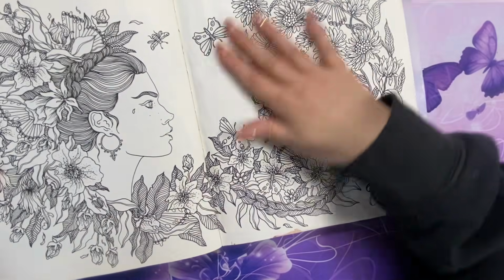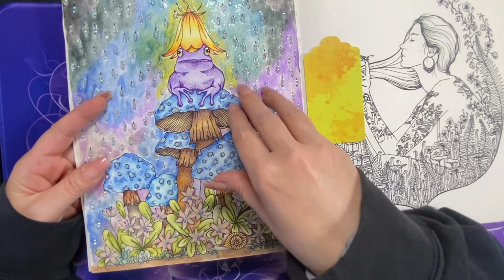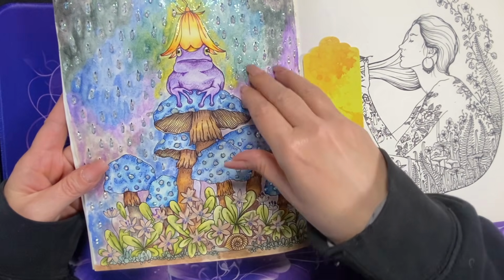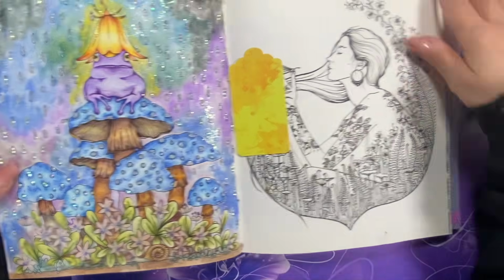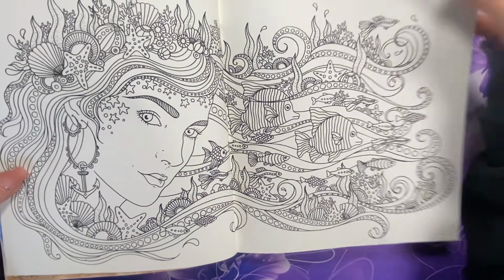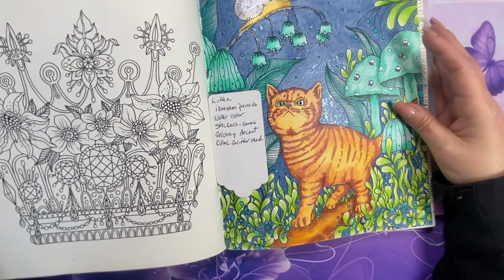But this is a very well put together book. I put everything but the kitchen sink on this book. This is little gems. It's actually textured. Yes, this one is very fun and very reliable.